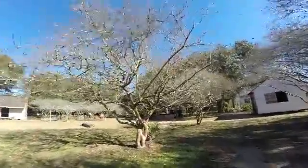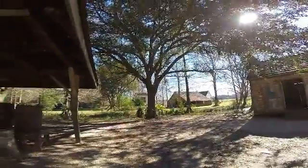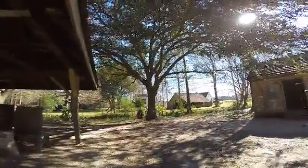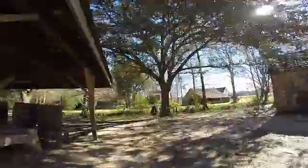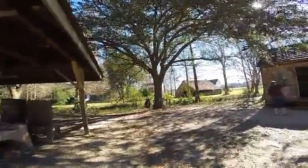Look at these trees. Pretty cool. It's a gentle breeze. It's probably in about the mid 60s now. It's supposed to be 72 today. It's absolutely beautiful out here.